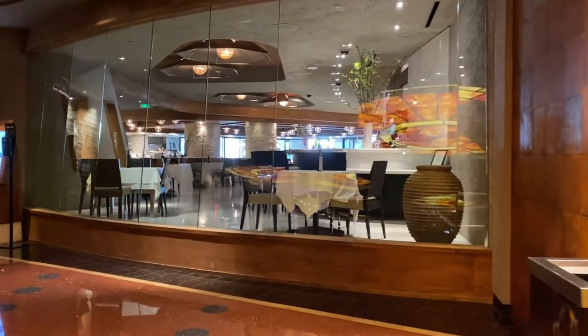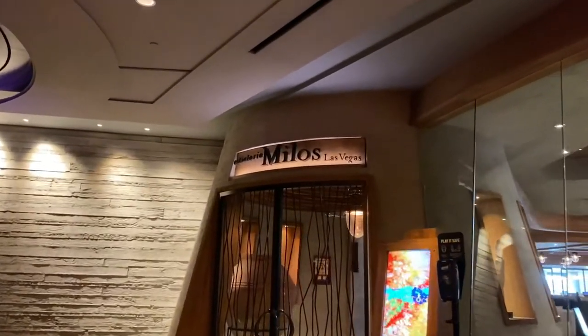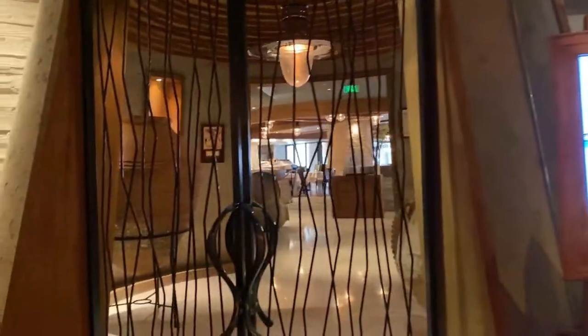One of my favorite restaurants here at the Cosmopolitan is Milo's, Las Vegas. Greek Mediterranean food is just simply awesome, specializing in seafood. Absolutely delicious.